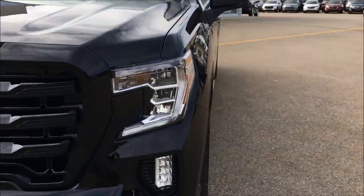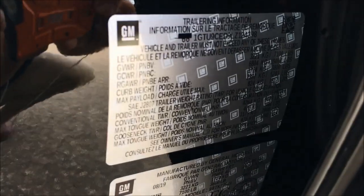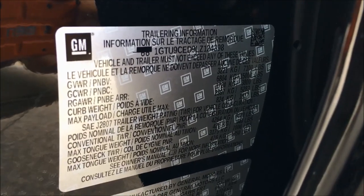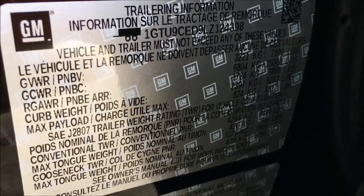And the last thing, my goodness, I almost forgot. GM has taken the guesswork out of towing for you with this new trailer information sticker in all the new half-ton and HDs. It gives you your curb weight, your max payload in this specific truck, and your towing in this specific truck, all right here at your fingertips, so that you know what your max trailering, your max tongue weight, all that sort of stuff is for the vehicle that you're driving.